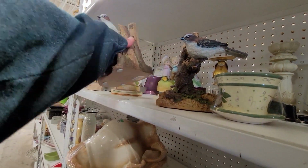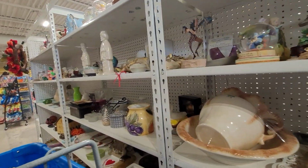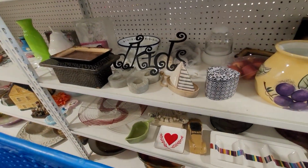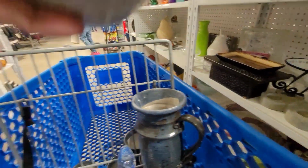And here's an example of bookends. They have them priced individually at $12.99 a piece. Again, it's a situation where they are separating them out and not keeping a set together and charging individual prices for them, and the prices are up high.